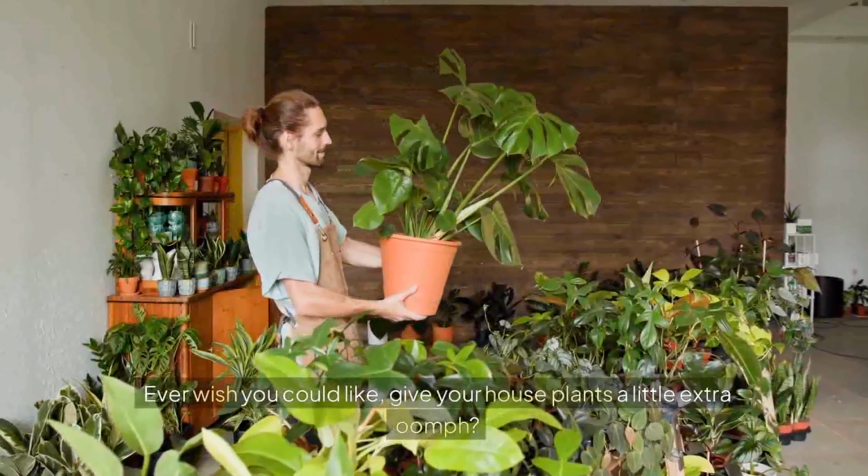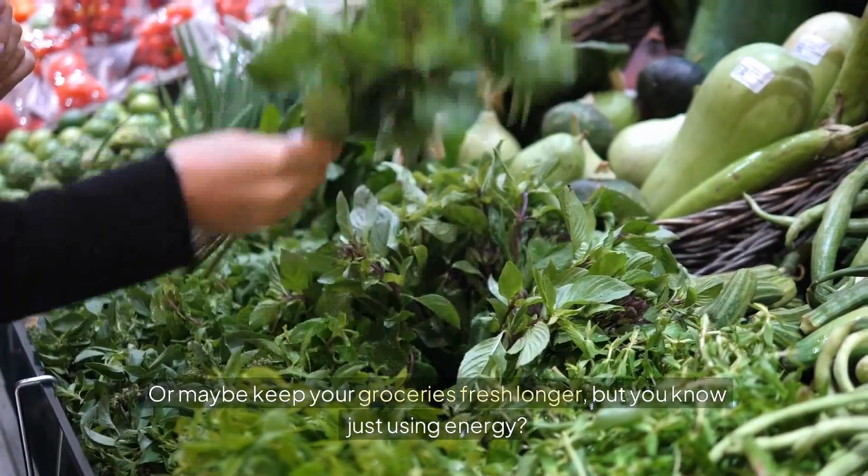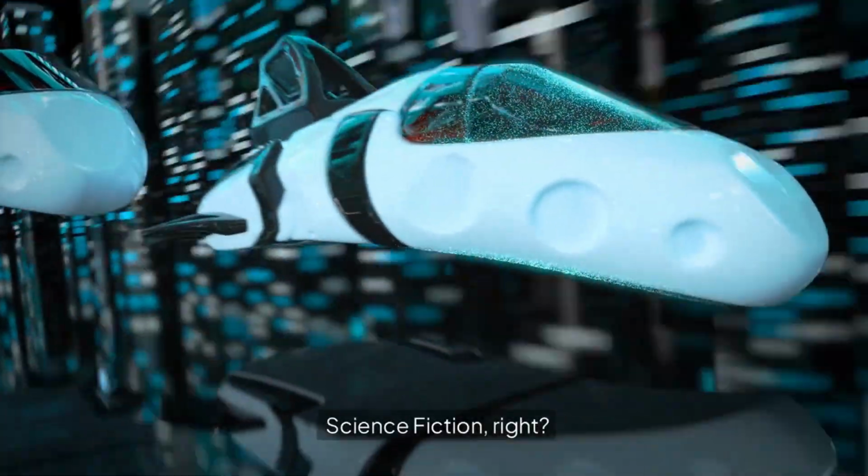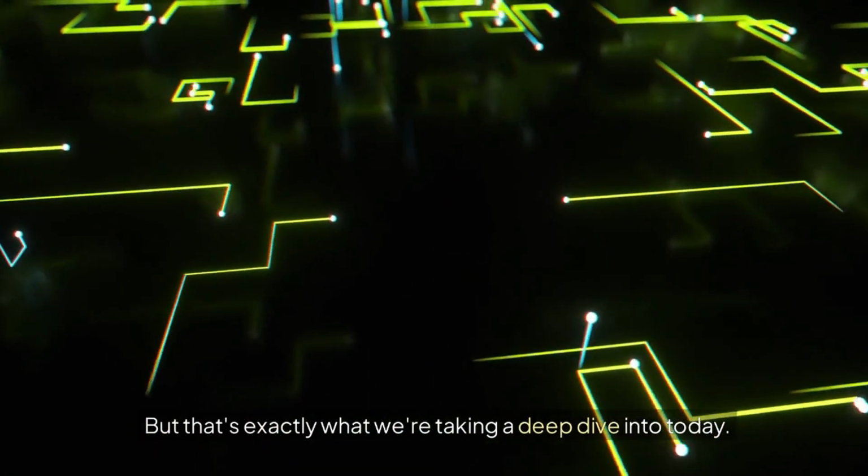Ever wish you could give your houseplants a little extra oomph? Or maybe keep your groceries fresh longer, just using energy? It does sound a bit like science fiction, right? Totally. But that's exactly what we're taking a deep dive into today.